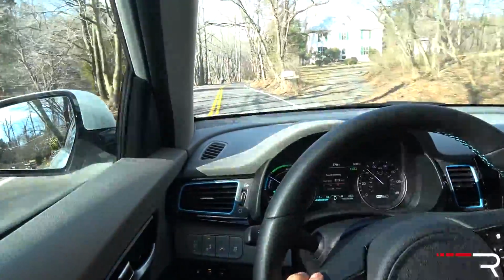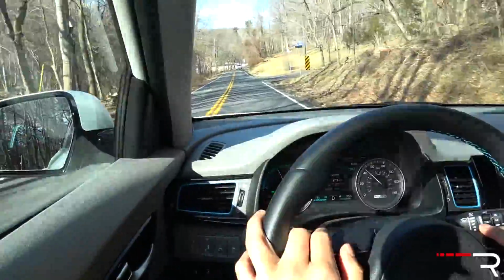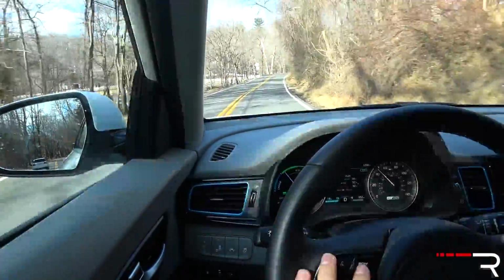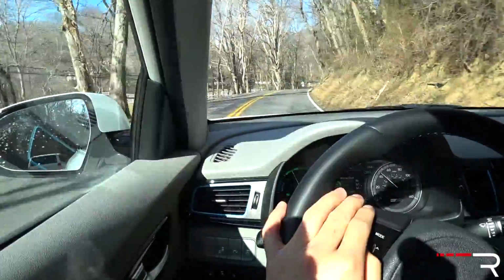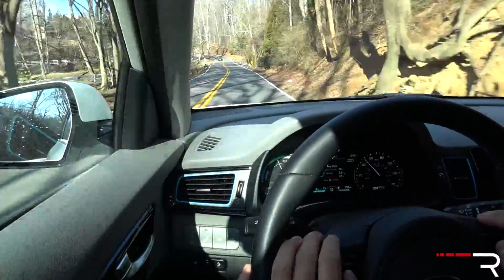Now, with all that said, gas mileage is very important in a vehicle like this, and I have been averaging in my week's worth of driving about 38 miles per gallon. Now, that is mostly with the fact that I've been driving this car aggressively. I really like the fact that this thing tells you your driving style. It says economically I drive about 36% of the time, normal and aggressive about 32% of the time, which sounds about right.